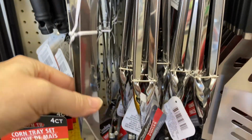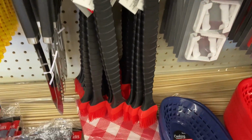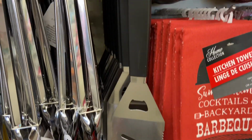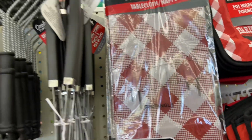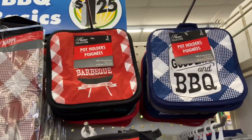Deluxe barbecue tongs. These are really nice. I don't know how they sell this stuff for $1.25 because anywhere else it would be more than that. Love this large deluxe barbecue spatula. Super nice. There's all of these things you need for grilling.